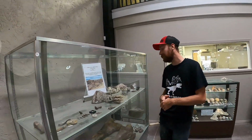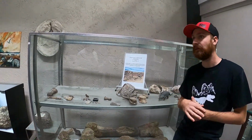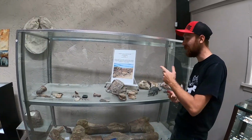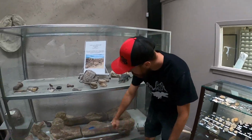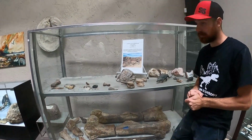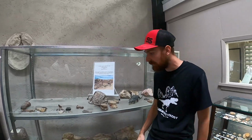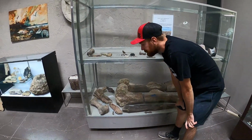We have some of our fun stuff over here. This is our Aguja case. Once a year we go out to West Texas and we dig up Cretaceous dinosaurs. These big guys down here are two femurs from a giant duckbill dinosaur called a Cretasaurus. Duckbill dinosaur, so it has sort of a little duck face. And it has a really cool feature called a dental battery.